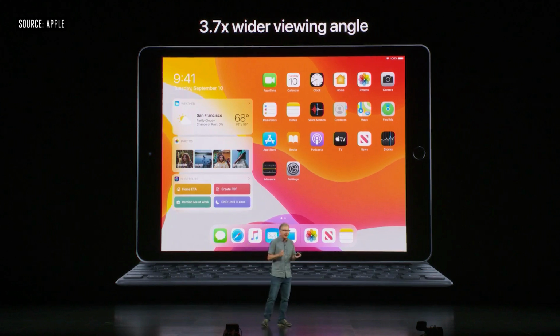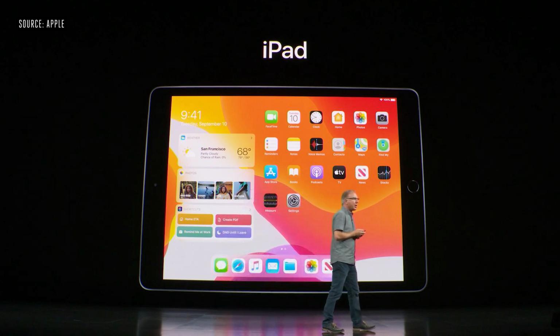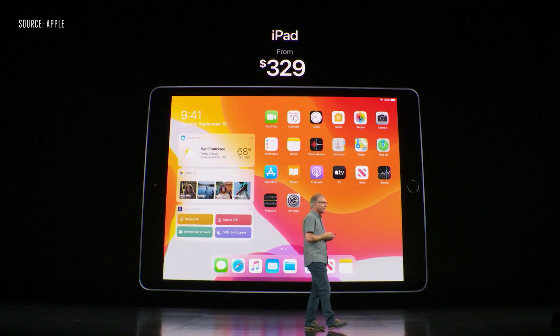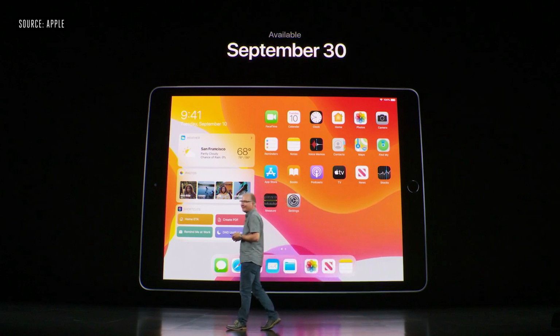Under the hood of this iPad is the A10 Fusion chip. This new iPad will start at just $329. And for our education customers, it's even more affordable at $299. You can order it today, and it will start shipping at the end of the month.